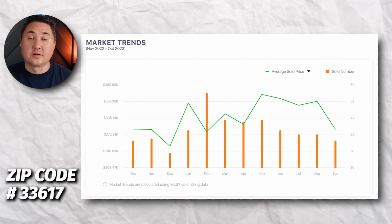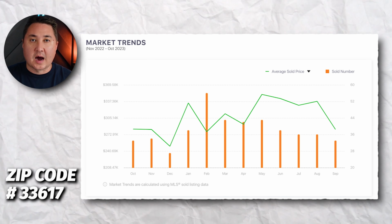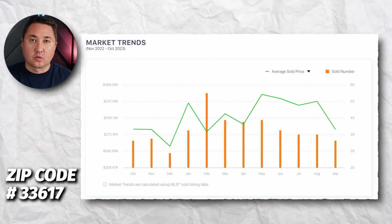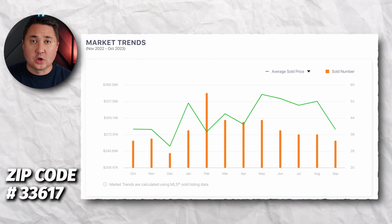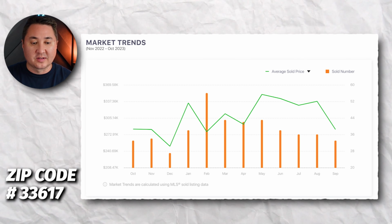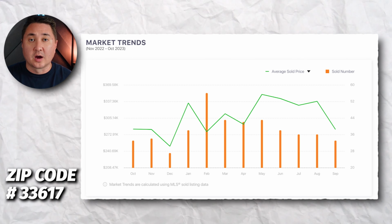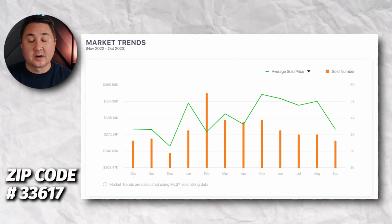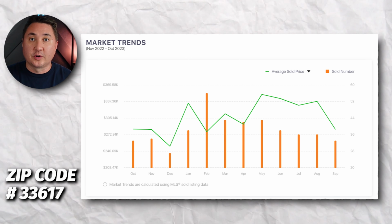So this is another zip code that I'm keeping my eye on, how it's going to forecast for Q4 of 2023, moving into Q1 of 2024. And if the home prices here in this 33617 Temple Terrace area are going to continue to decrease, it's going to be something to watch. So if you're looking in the Temple Terrace area, this may be an opportunity for you.